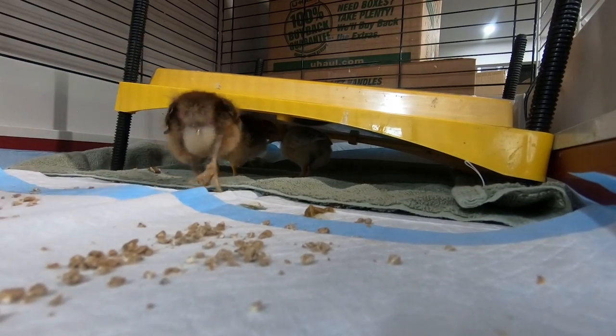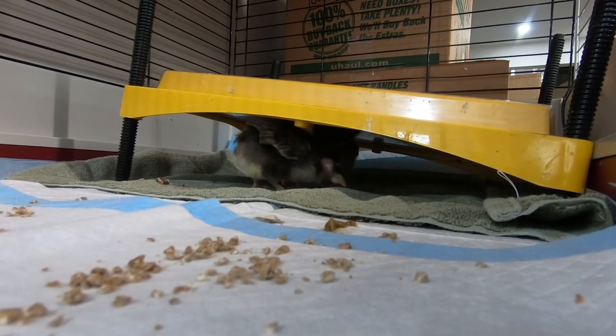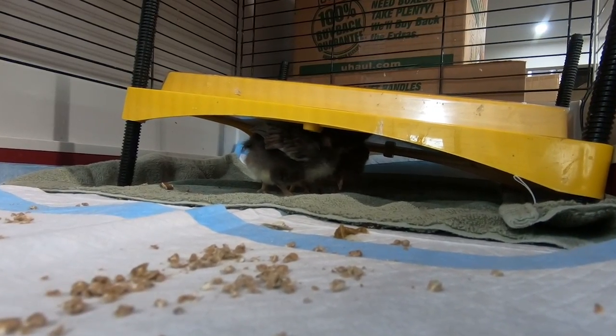Get your baby chicks, bring them home, put them in a brooder. You have that brooder set up. That is your contingency plan if something doesn't work out and she doesn't adopt the baby chicks. You wait until nightfall and you take those baby chicks, you put them in a little container or a little box, and you take them near that mother hen.